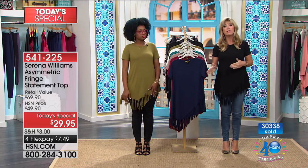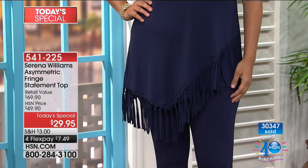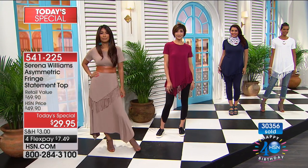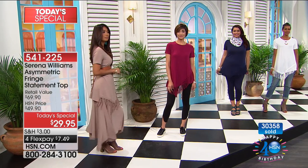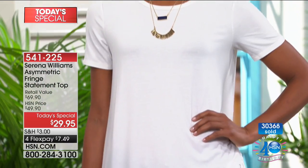But again, don't be fooled by the price. This is a $70 top. All hand knotted, attention to detail extraordinaire is what I call Serena Williams. She really makes sure that every attention to detail is taken care of. So again, all of that you see there, all that fringe is all hand knotted.